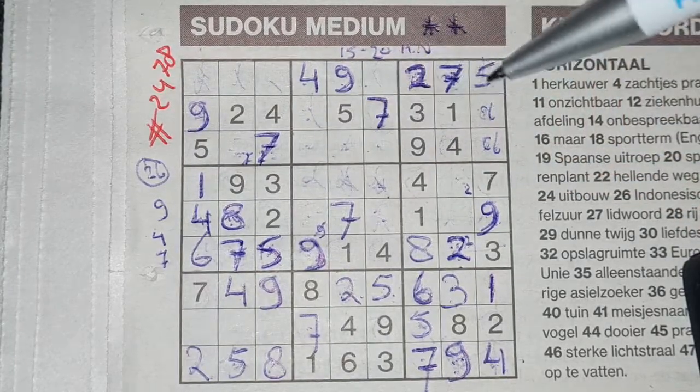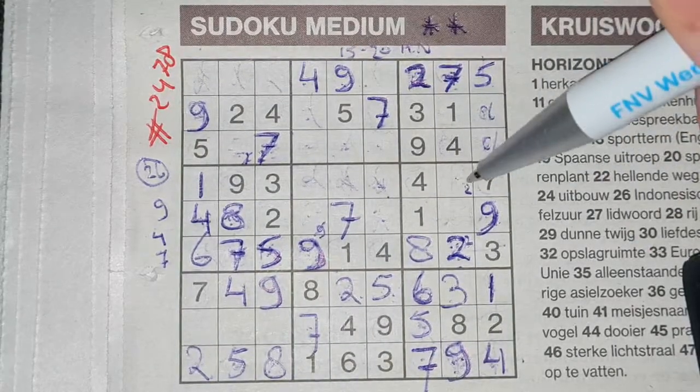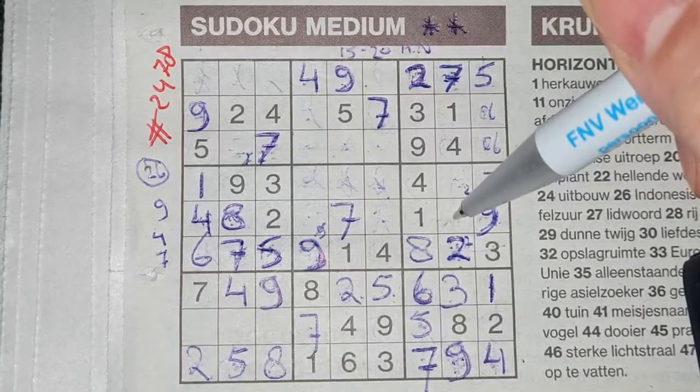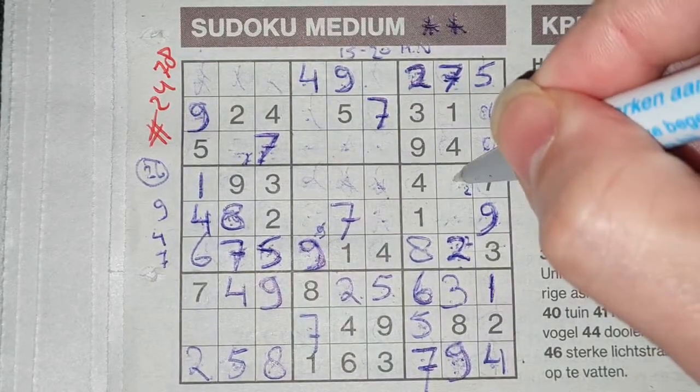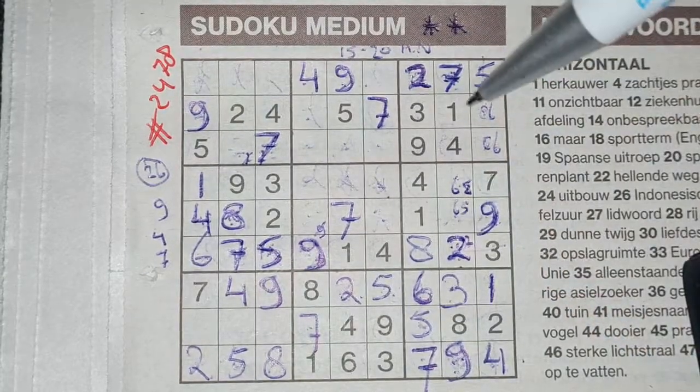Then I cannot continue with the 2. These 2 numbers in this big square are the numbers 1, 2, 3, 4. The 5 and the 6 are missing. I cannot fill this yet. Let me mark those 2 boxes, 6 and a 5.